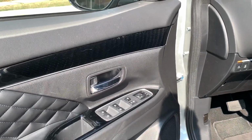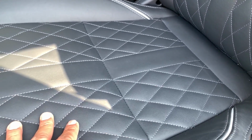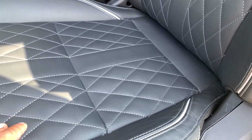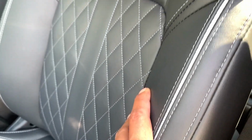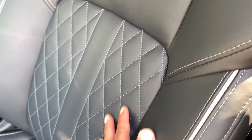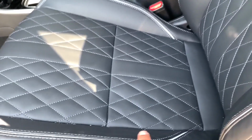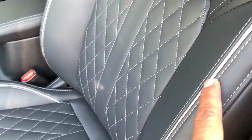Here's what I really like. I'm gonna switch it right over here to the seats. This cool diamond quilted pattern. It looks beautiful and it's really, really comfortable. Thigh bolsters, pretty good. Side bolsters, full marks for me. And I like how there's a contrast. It's just a flat pattern here, flat down the middle, and then you have the diamond quilt here. Just looks really, really sharp. Plus you get the piping just on the edges of the side bolsters running up the thigh bolsters.